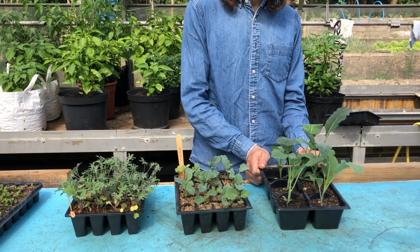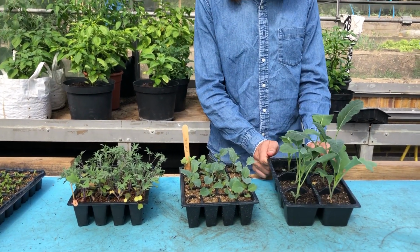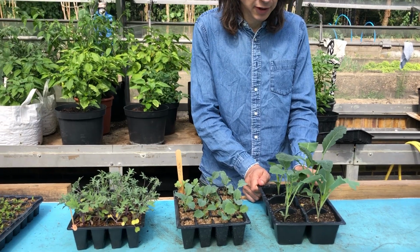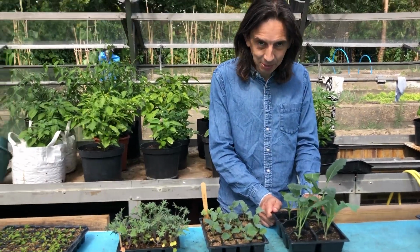So we're giving these plants out as small plants. These aren't really seedlings anymore. So we'll be giving those out for the next 10 days or so until the beginning of August. We just want to get through our stock, which isn't huge, so we may disappoint.